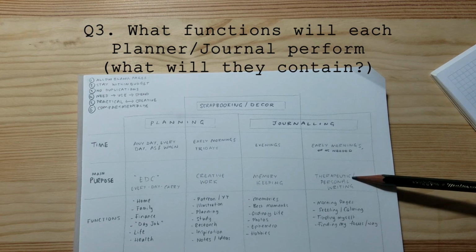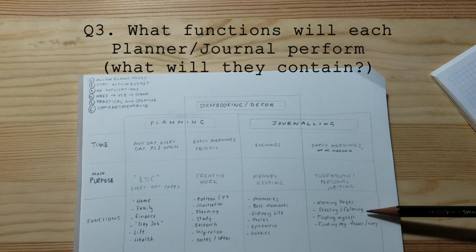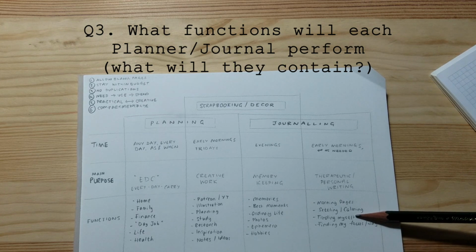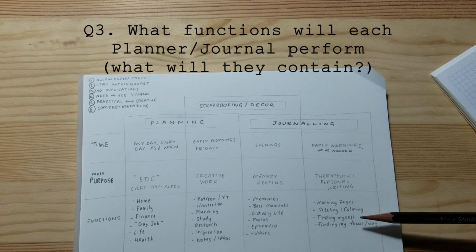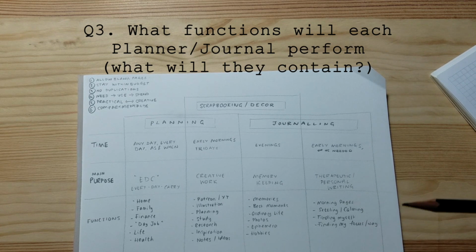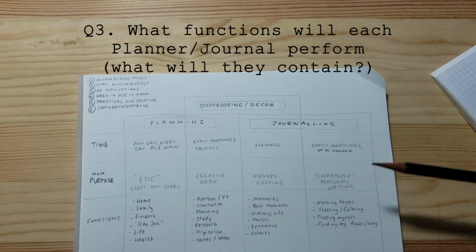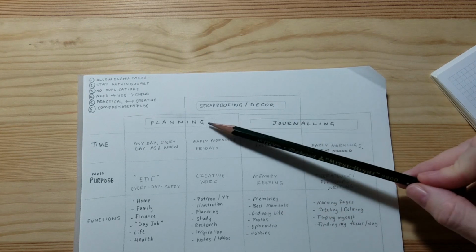And then for the therapeutic personal writing, it'd be things like morning pages, writing to settle and calm myself, writing to find myself, working out what I think and what I do, finding my focus and finding my way. That is the purpose, the function of this kind of writing. And at this point, I could probably explain what's going on up here.